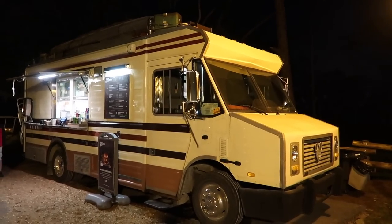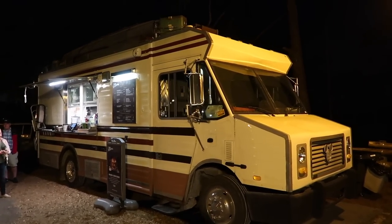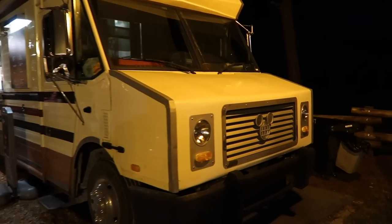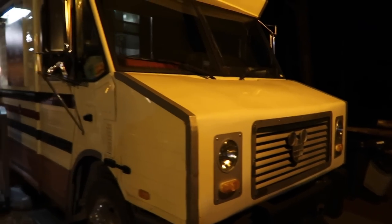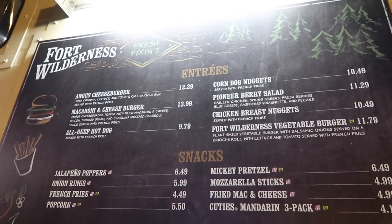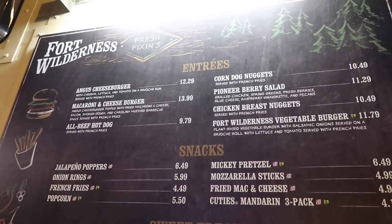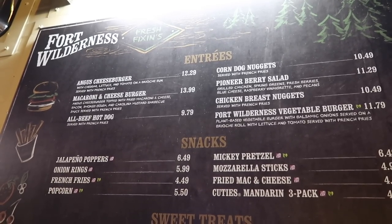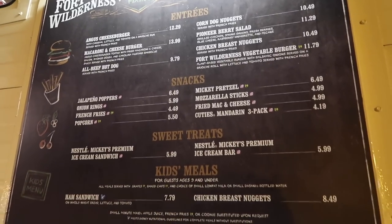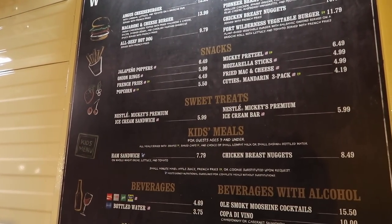And the furthest truck that sits away, that looks like an old school Winnebago that my family used to have, a little bit. Check it out, Mickey on the Grill. Let's see what food they have here. Fort Wilderness Fresh Fixins. They've got cheeseburgers, macaroni and cheeseburger, all beef hot dog, corn nuggets, Pioneer Berry Salad. If you take a screenshot, it'll last longer. They also have sweets here too. Ice cream sandwiches and a Mickey ice cream bar.